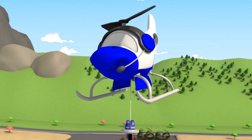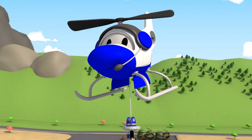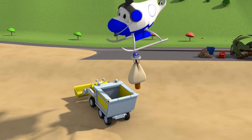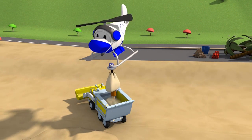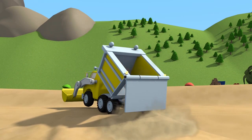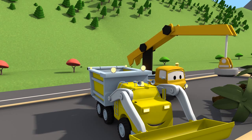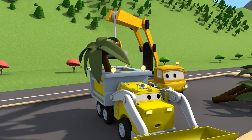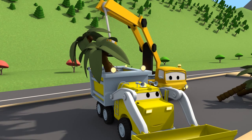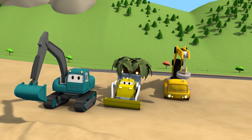Thanks for coming, Hector. Ethan ran out of sand, and we need more of it to cover the ground and create our beach. Can you give us that sack of sand you're carrying? Great work! The beach is really coming together, guys. All right, now let's plant those palm trees. Edgar, you dig the holes, and then Charlie, you can drop the trees in.